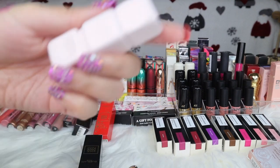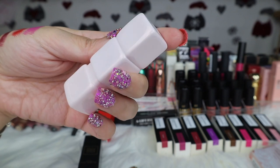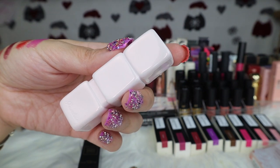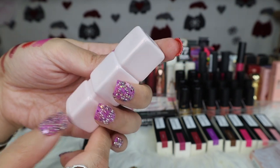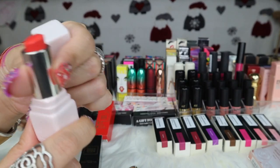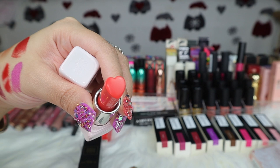So KK Orange is in this very pretty light pink lipstick case. Reminds me of the Rouge G case right there. Oh my gosh, that is so cool. And this one looks like this inside. Oh wow, it's a heart shape.